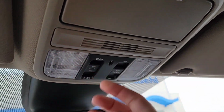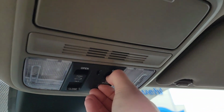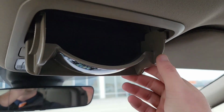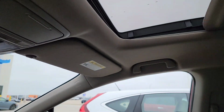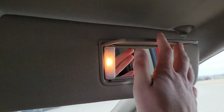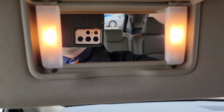a one-touch power moonroof that opens, closes, tilts, all that stuff a power moonroof should be doing. This is for your lights. A place for the sunglasses and a little conversation mirror. So I'd be like, hey, I see you. Stop it. Or you can keep an eye on your pets and cargo from there. Pop that open. There it is.